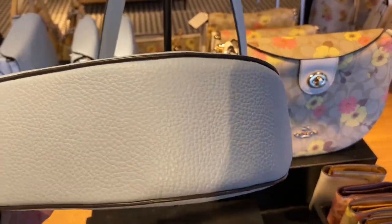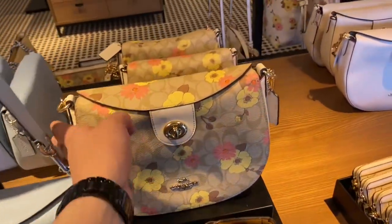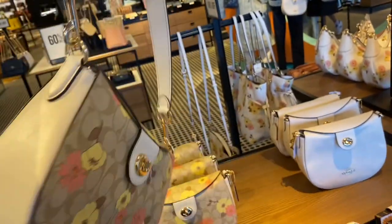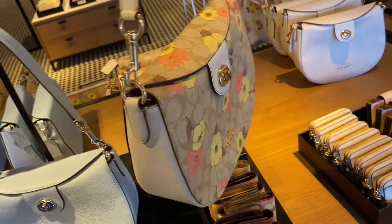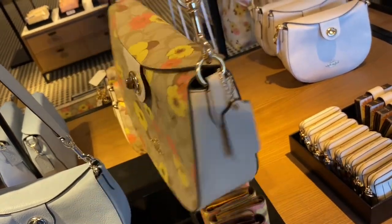I do believe that one in specific is a really beautiful, light Tiffany blue, which Coach has been coming out with as of recent. The next future drops are going to be featuring a lot of these really light blues and really vibrant reds. And then here we got the signature canvas with floral print. Floral cluster print, sorry.